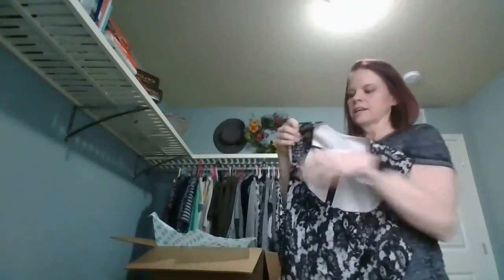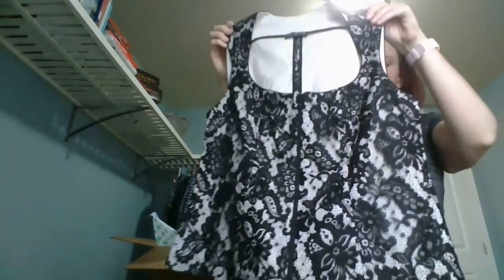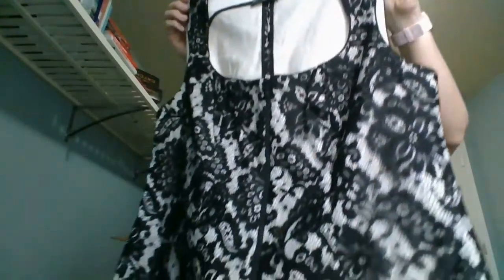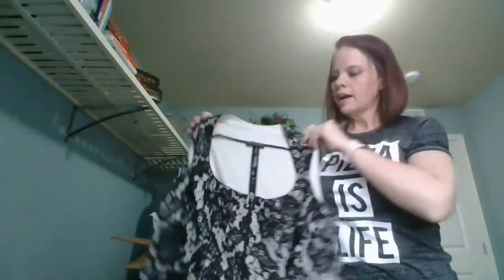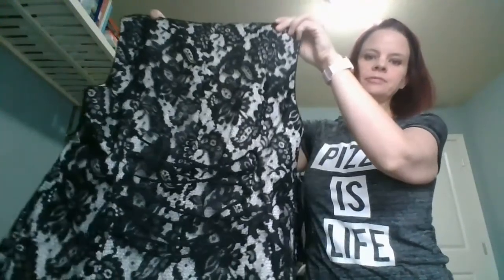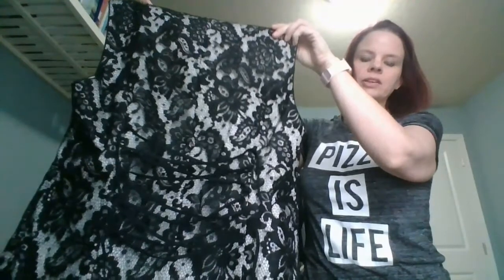All right, Anne Fontaine. This is a little shirt, and I just love the lace. I'm a big one for lace. Give me lace anytime. So actually it's a vest, and then in the back you have a little lace up section right here. You can see that. Super cute. I love that. I don't know if I could pull it off, but I do like it.